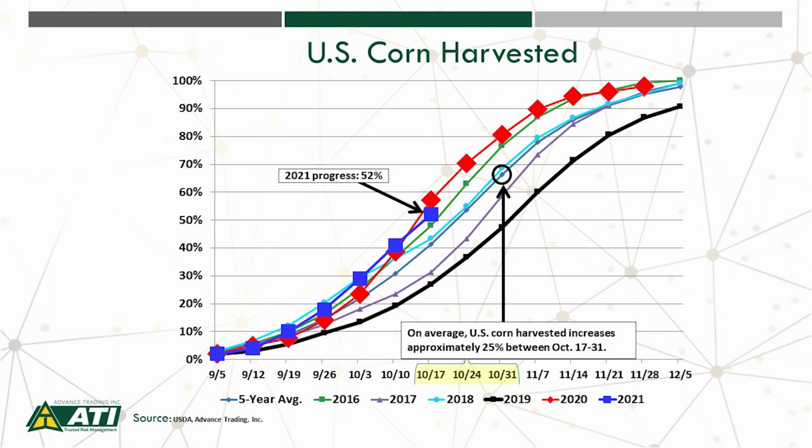Now, over the next 2 weeks, approximately 25% of the crop is harvested. So, weather permitting, we'll be looking at harvest progress at the end of the month here, approaching 80%. Of course, weather is the key to that harvest progress pace. Let's take a look at short-term weather trends.